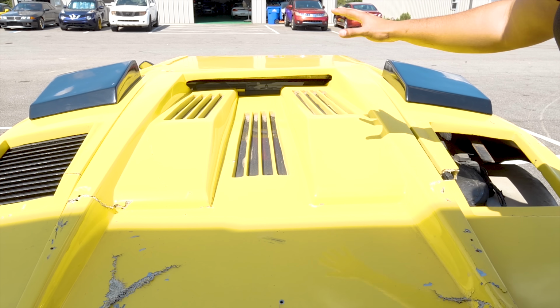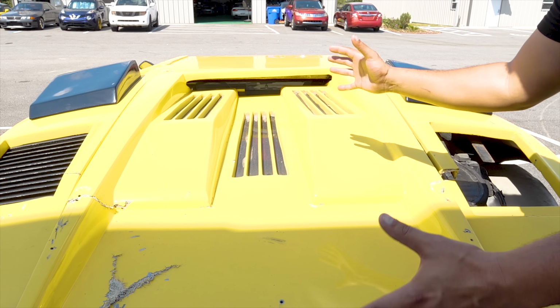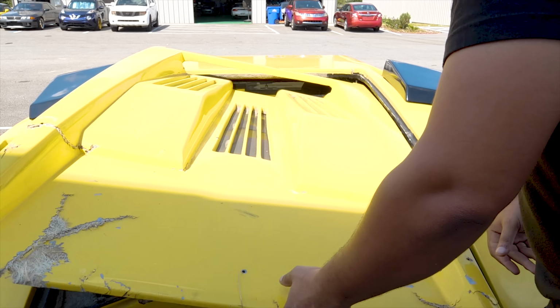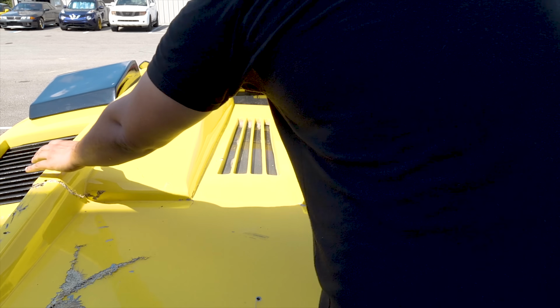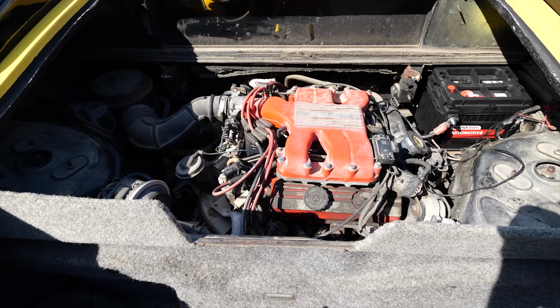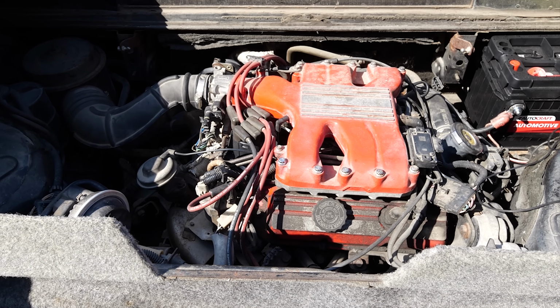Now this is a mid-engined rear-wheel drive car, so it has that going for it, but this is, let's just, okay. So, hold on. This might not be exactly like a Lamborghini. Okay, all right, so we're just gonna do this. And we have an awesome 2-point-something liter V6 from a Pontiac Fiero.